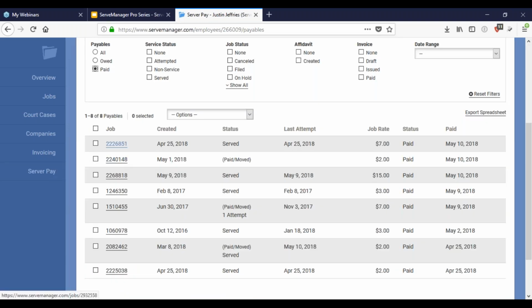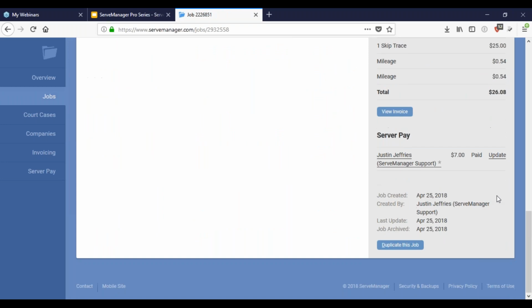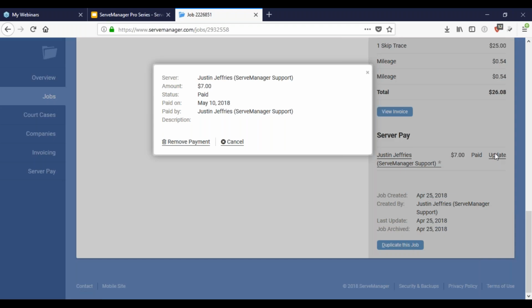So if we ever need to edit a payment, we can select the job in question. We can scroll down to the server pay section, and we can select update here. And here we can remove the payment, and we can go back in and adjust from there.